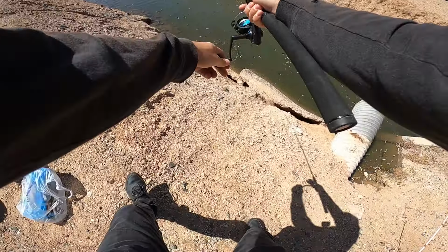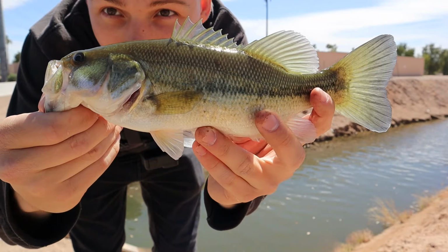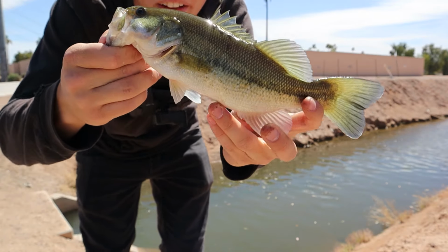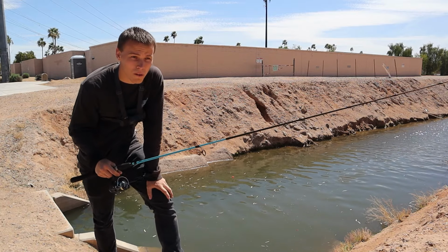Got him. There he is. We got him. Oh, there we go. First fish. Oh man, shad fell right out of his mouth. There he is, the beautiful little ditch pickle, right on the road. I mean, literally cars are driving behind me. That's the only one I could see in here. I'm willing to bet there's more. Success at the first spot, we did get a fish.